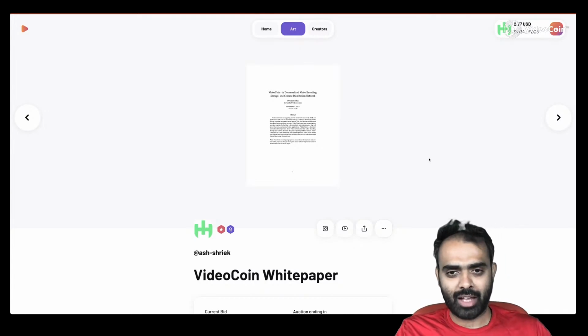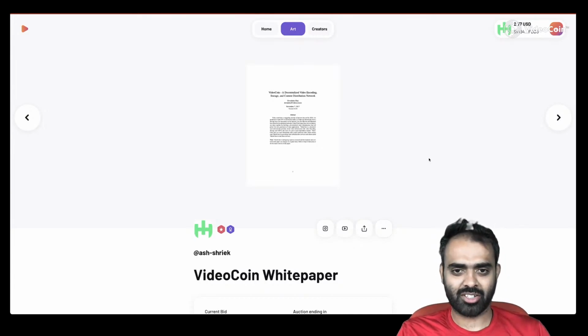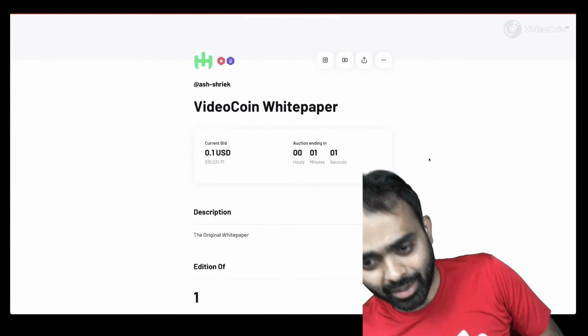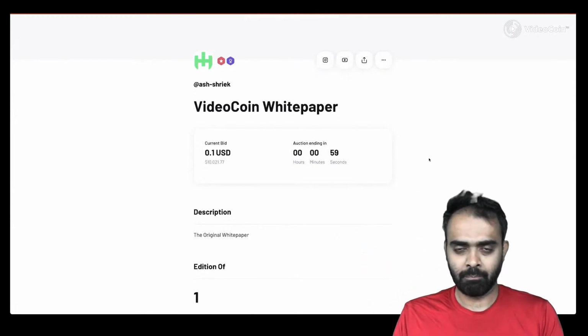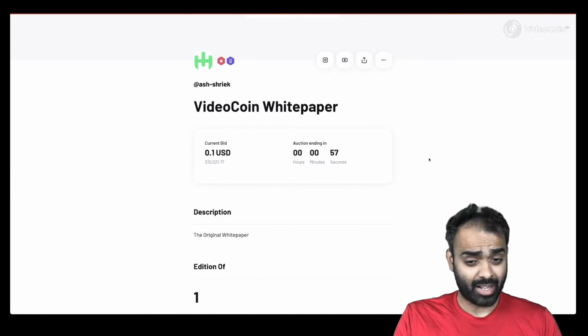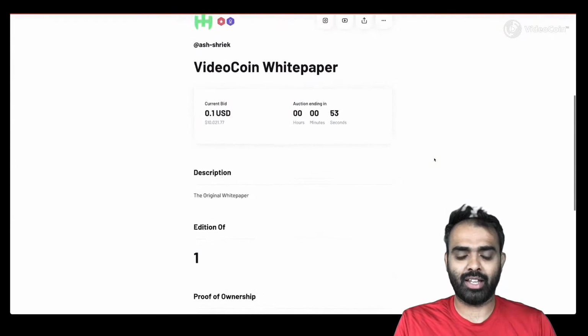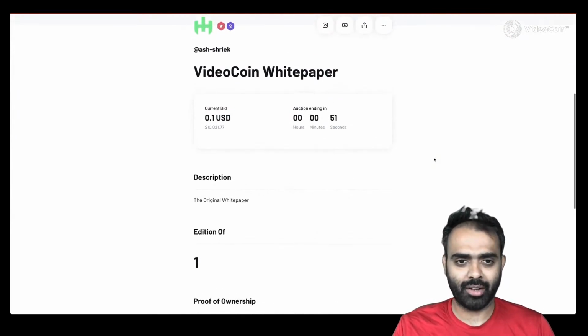So the backend is now presently holding both of those transactions in queue, waiting for the auction to end. This auction will end in a minute, and when that happens, the seller can go and accept the offer. Presently, he can't see it because the auction's still on.